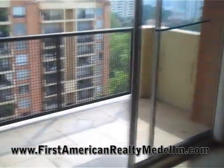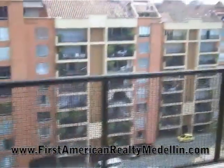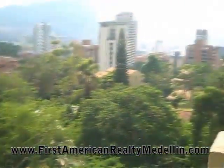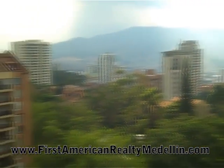Opens up immediately into this large balcony. We'll head on out there, show you the views. City and the mountains beyond. Another perfect Medellin day.